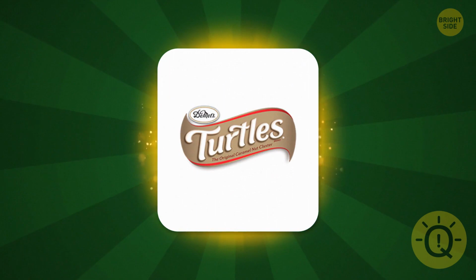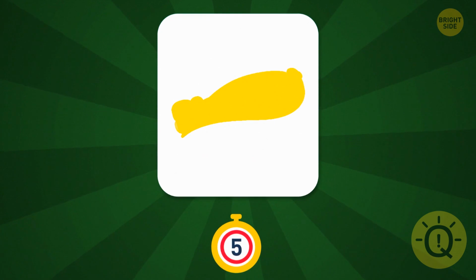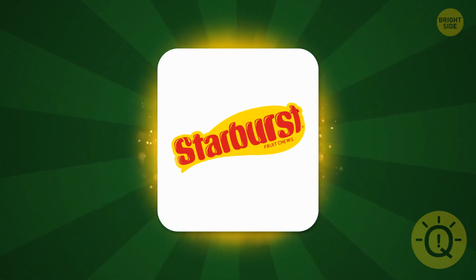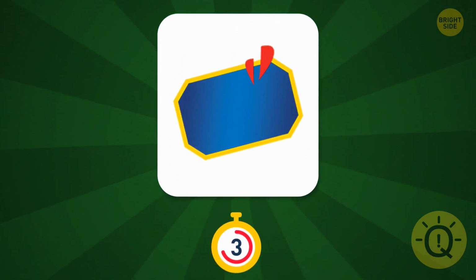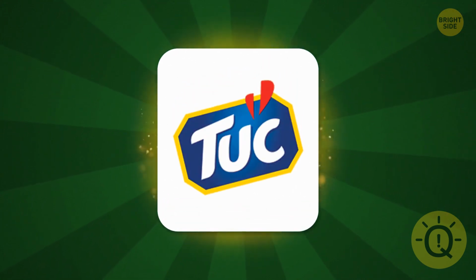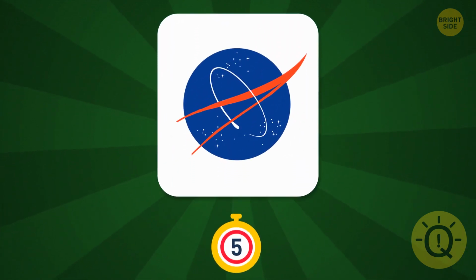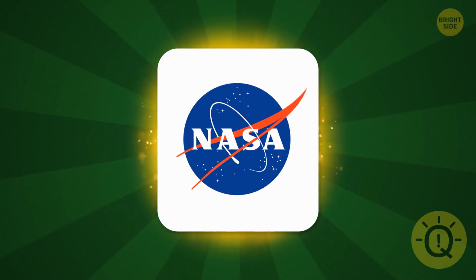That's right, it's turtles. Take a look at this yellow stuff. Any associations? Starburst. Can you recognize this logo? That's right, it's Tuck. Take a look at this image. Any ideas? It's NASA. Good job!